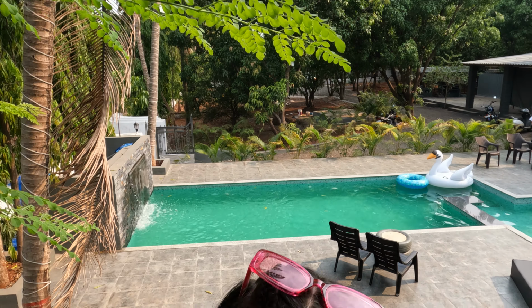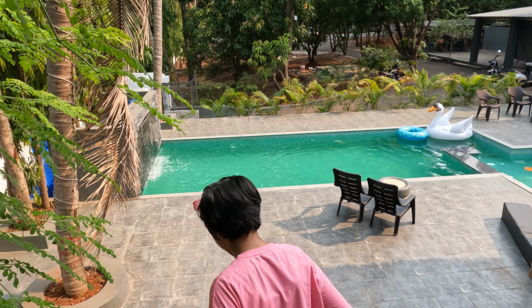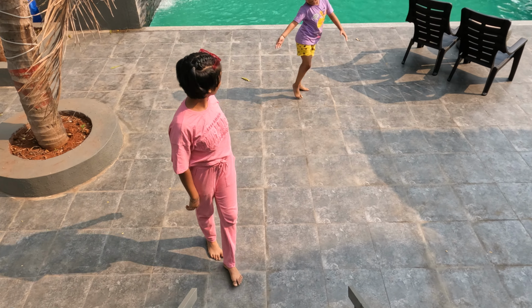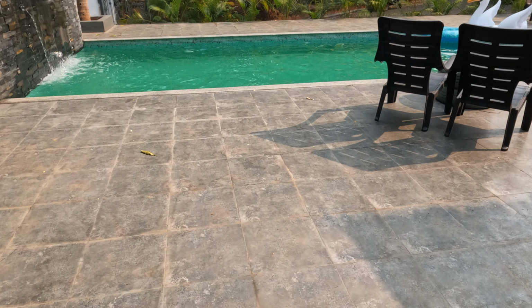So the name of this hotel is the Gray Barn. And it's located in Nehru.